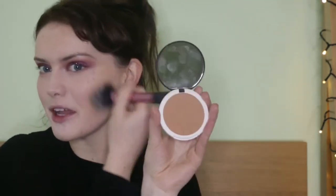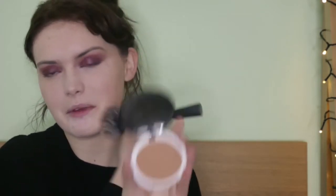So I'm going back in with some of that RMS powder and just setting the area in place. Okay, so now I'm going in with my Lilo, this is Miami Beach Pressed Bronzer, just to really warm up my skin and also help give a little definition to the skin. I'm not doing any contouring. I do it occasionally, as you know, but I'm just not the biggest fan. I used to contour a lot, but I don't know. I'd rather just add a bit of bronzer and some blusher.